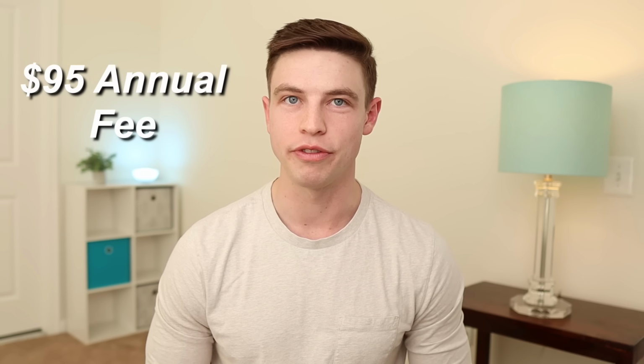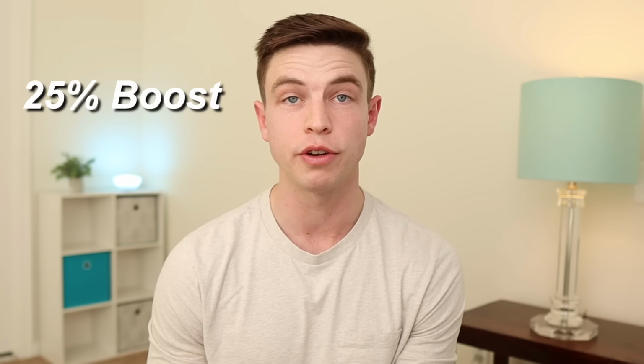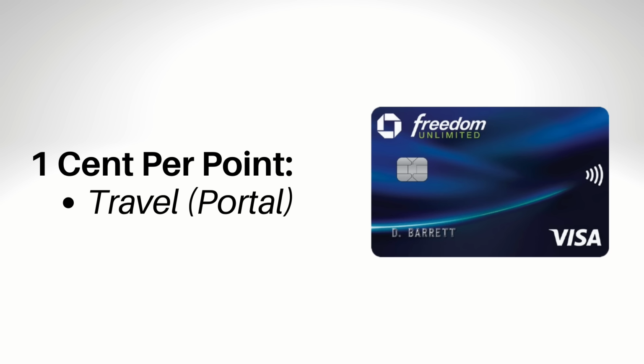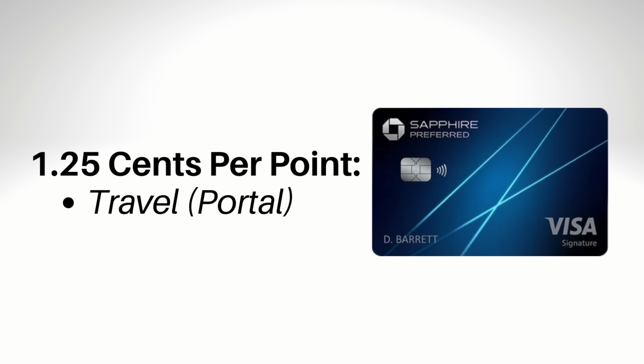All right, now the Chase Sapphire Preferred has a $95 annual fee, but one of its main features is that it gives me a 25% boost for my points when I redeem those points for travel through the Chase portal. That means that instead of 1 cent per point like I was getting with my Freedom Unlimited, now I'm going to be getting 1.25 cents per point with my Sapphire Preferred. The Sapphire Preferred also has the same options for redeeming points for cash back and for gift cards and all those other things at 1 cent per point, just like the Freedom Unlimited had, but that 25% boost for travel through the portal really does make a difference.